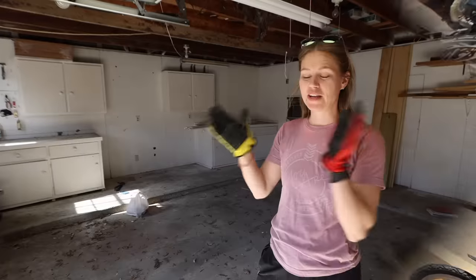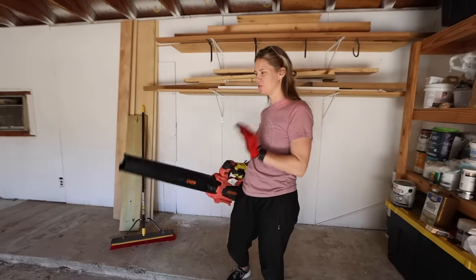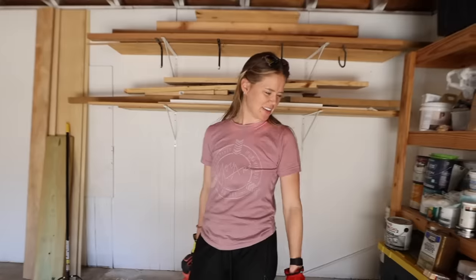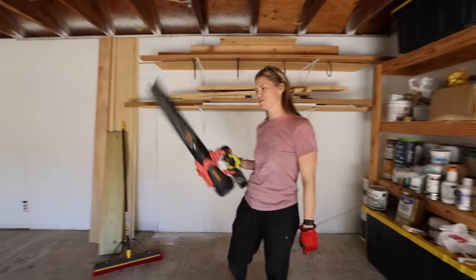Oh my gosh. All right, so next we're gonna go ahead and quickly sweep it all out so then we can start organizing and getting stuff back in here. Okay, I changed my mind. I'm gonna blow off all the outside part, maybe a little bit of the middle, and then we can sweep up the last little bit. That just seems more efficient. I can't get the edges with a push broom, so leaf blower it is.